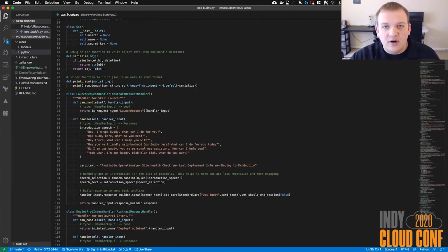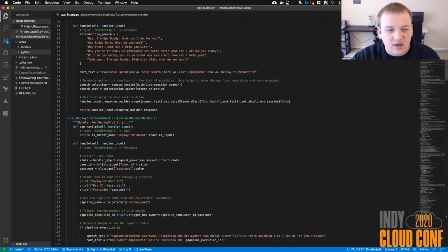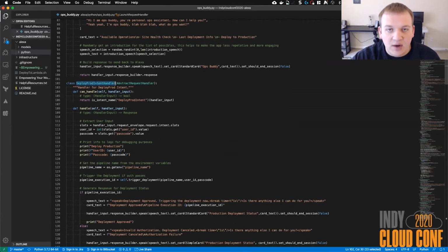And then we have our intent handlers. So like a launch intent, I'm going to go down and we're going to find the deploy to prod one because that's really the most interesting one here. And we can see there are two different functions that come in for the Ask SDK. There's a can handle and a handle function. So can handle will see an event come in to the Lambda, and it'll say, is that intent name the intent that was invoked? So we saw over on the developer kit.